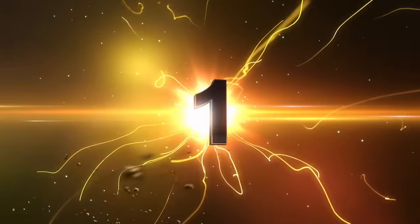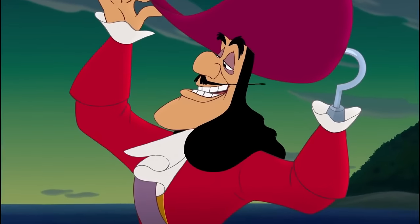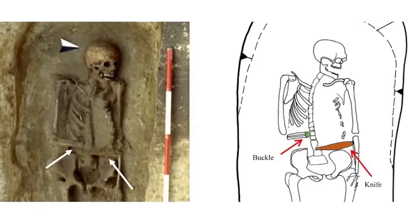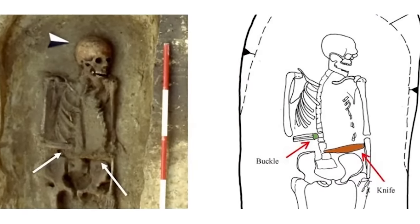And finally, at number 1, knife hand. Now, this one is by far the craziest medieval surgery, in my opinion. So, you know Captain Hook, right? Got a hook for a hand? Well, this guy I'm gonna tell you about has Captain Hook beat by a landslide. A 6th century medieval burial was found in Italy and it revealed a male warrior who had a knife for a hand. Yeah, this man had a knife instead of a hand.